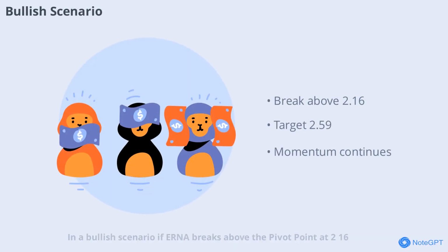In a bullish scenario, if ERNA breaks above the pivot point at 2.16, it could continue its upward trend toward the resistance at 2.59. The combination of strong short-term momentum and extraordinary volume could signal continued institutional accumulation, pushing the price higher in the short term.